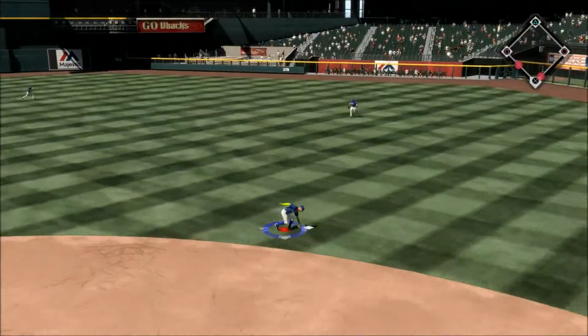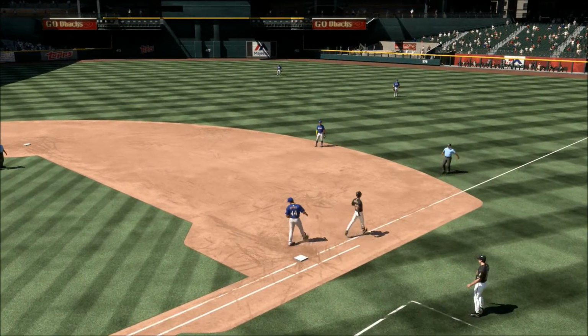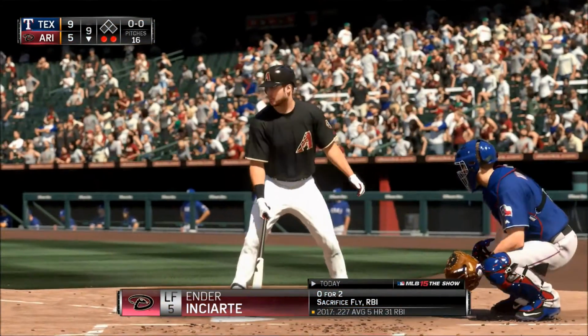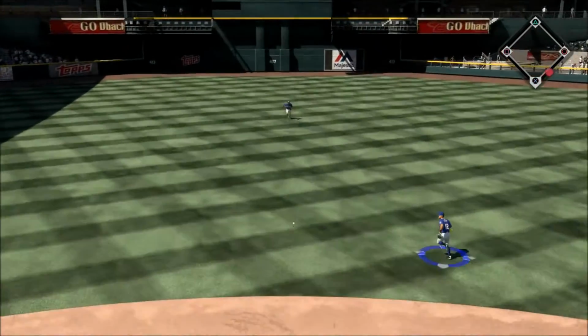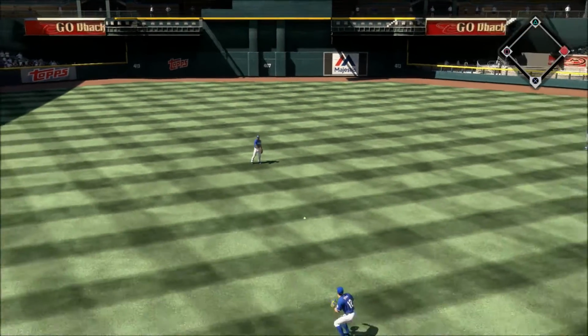Now a ball hit hard towards the hole. It's flagged down deep in the hole. Throw from shallow right will get him at first, but the run will come in to score. The pitch. Now the 0-1 is right back past him on the mound, and it's going to keep on going into center field. It's a base hit.